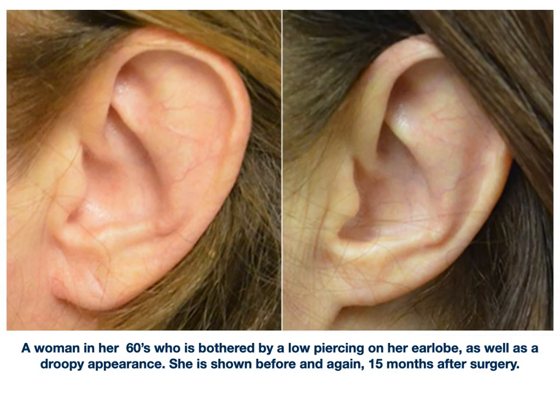And here's a woman in her 60s who's bothered by a low piercing on her earlobe, as well as a droopy appearance. She's shown before and again 15 months after surgery, and we can see the scar is really faded and difficult to see. She told me the story that she'd originally had her ears pierced with an ice cube, a needle, and a potato when she was 13.